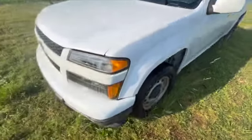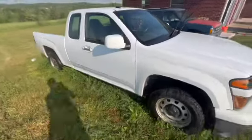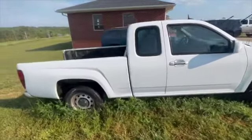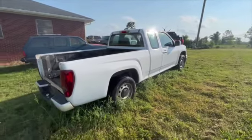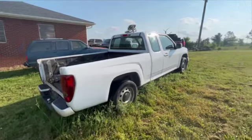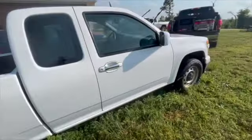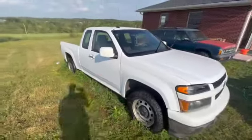All right, guys, and with that, the Colorado is clean. Paint's actually not in as bad a condition as I thought it was going to be, especially for how much algae was on it. But we're going to wipe down the interior real quick, take some pictures of it, and probably get it listed and get it out of this yard because we don't have no use for it.